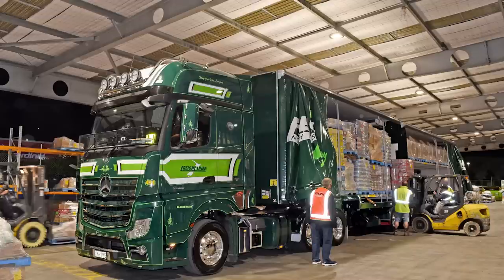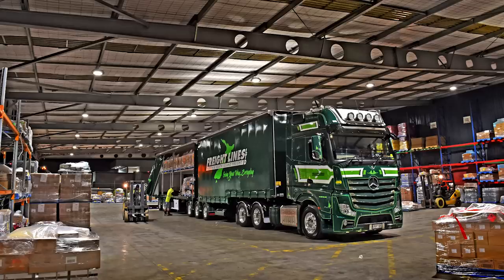Loading starts at 4 p.m. and we don't get on the road until 7:30 p.m. Not normal for general freight, but at least our run out of Auckland will be clear of the 5 p.m. rush.